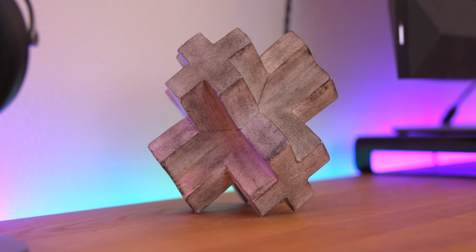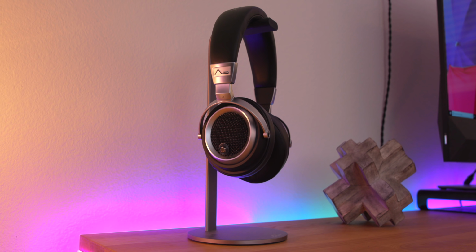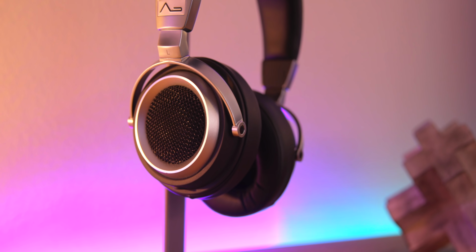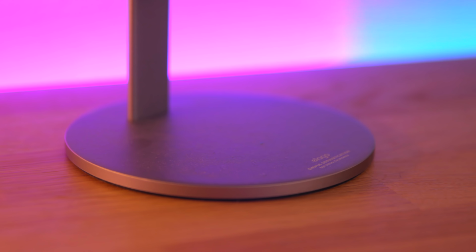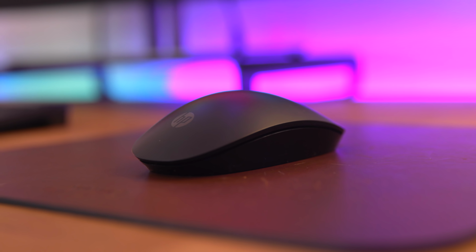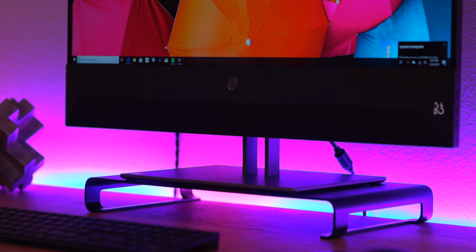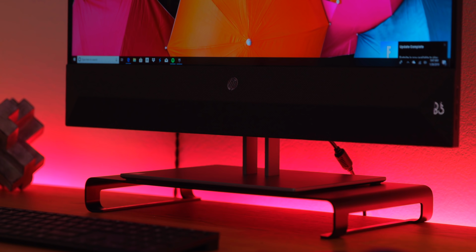I have a few other decorations laid out on the desk as well, and some of my favorite open back headphones here from LASMEX on top of an Elago headphone stand. I've also got a pretty clean leather mouse pad here from Nomad, and boy does this thing just look awesome all around. Now, of course, running along the backside of the desk is a LIFX light strip, which adds a bit of color into the mix here, and overall just looks great.